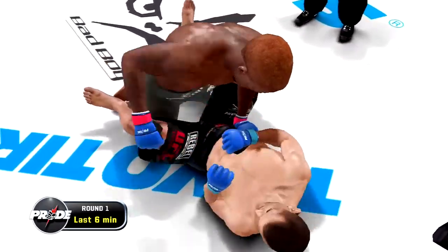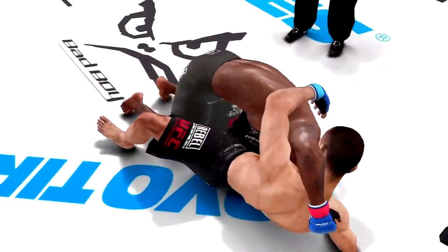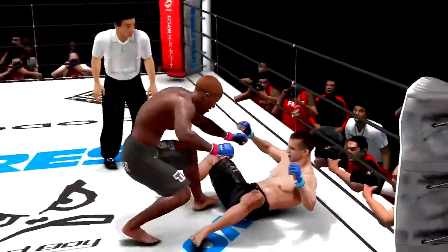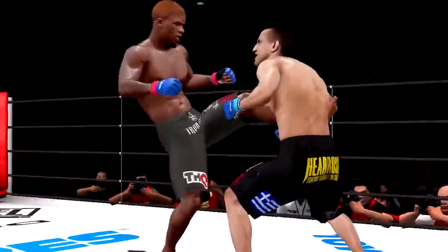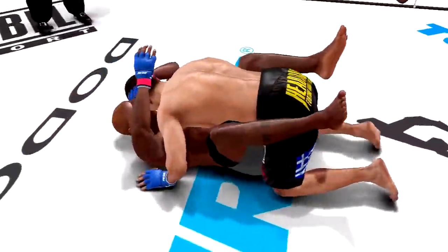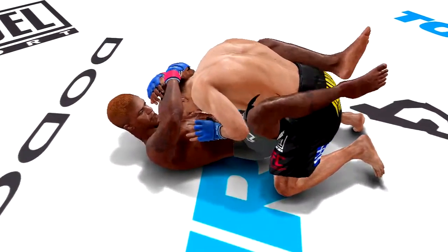Oh, big left hand. He's dying. Keep him walking. Is he trying to get up there? Yeah. He's using the ropes. Look at him. He's using the ropes to get up. Nice wrapping up with a kick. I love it when they do that.